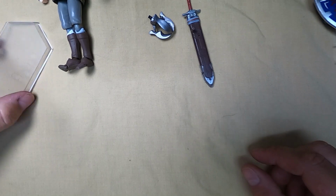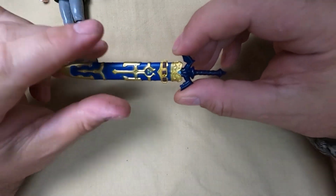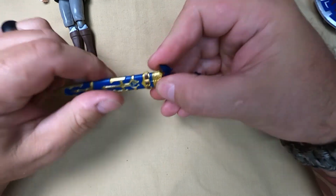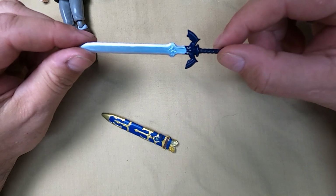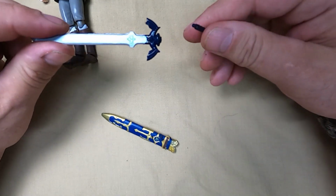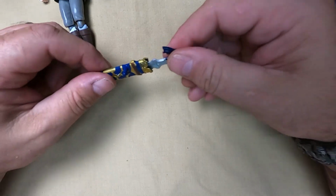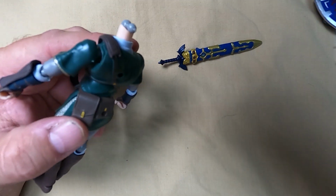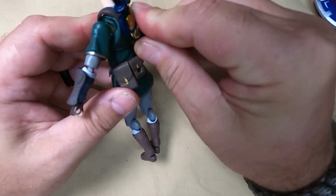But it wouldn't be Link without the Master Sword. It looks really nice. The scabbard's nice, detail on the hilt. The blade has the Triforce logo on it. And again, the handle comes off so it can go into his hands. And this is where I'm going to leave his head off until I'm done with this. But you can put that there.